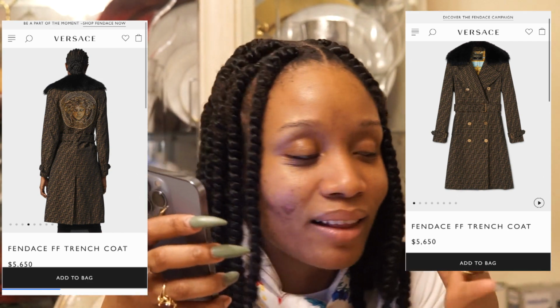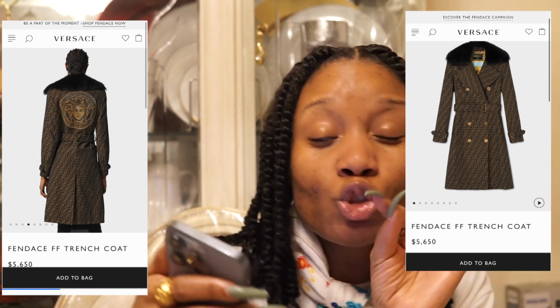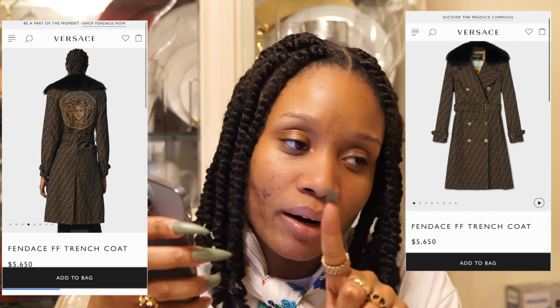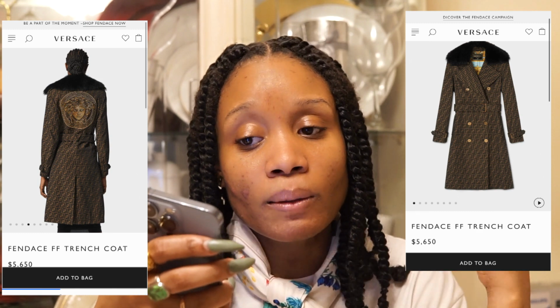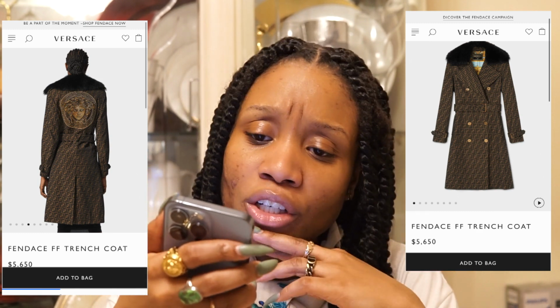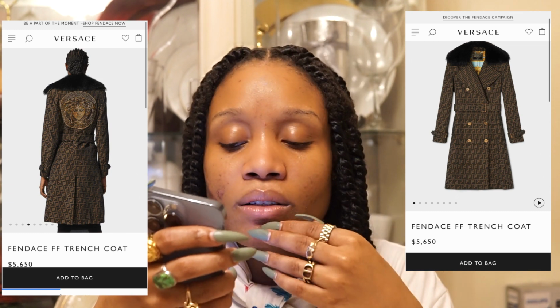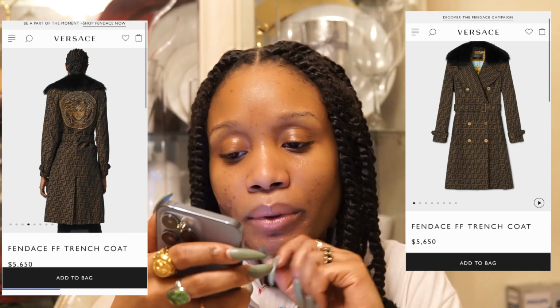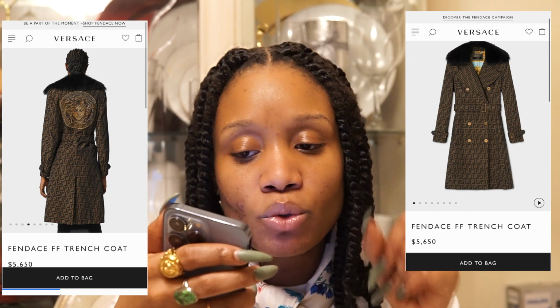I saw it in person at the pop-up. I think it's really dope. For me, I don't care for the Medusa at the back. I love the Zucca print and I like the fur collar. I should have checked to see if it was removable. That would be really cool. If it's too hot to wear this, you could take off the collar, but I love the Zucca print. I just don't care for the Medusa at the back.